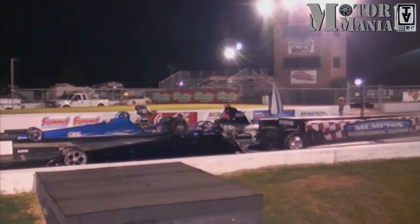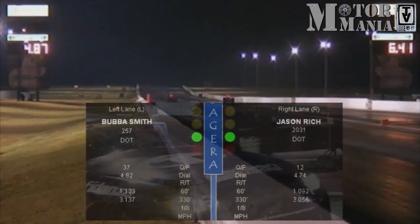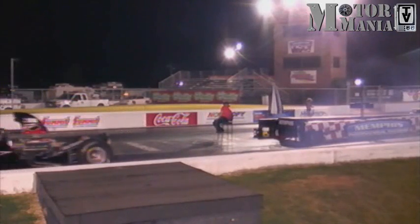Car's leaning to the left just a little bit there. There he goes, he's got it all. He's got $500 in his pocket there. Rich dead on 6, he's 006 dead on 9, 15th thou. Bubba Smith was done when he was 25 on the tree.